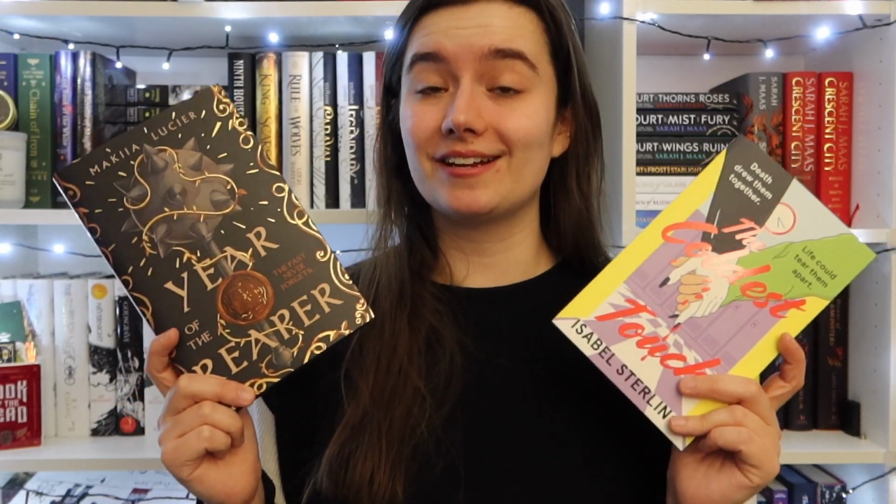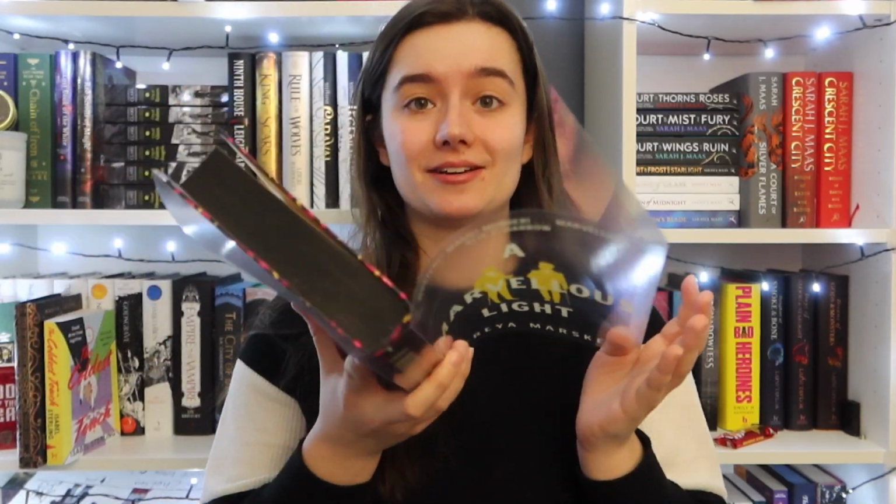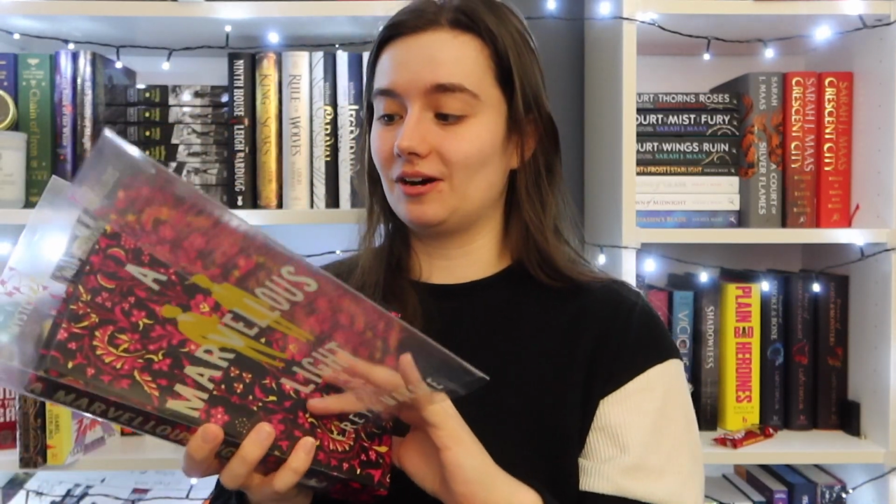And I'll show you what I got from Illumicrate as well, because that one is just incredible. And then the Illumicrate December book was this one, which is A Marvellous Light by Freya Marske. And the best thing about this is that it's acetate, so I'll give you a bit of a sneak preview. Like, this is all acetate, and then it's just printed onto the hardcover as well.